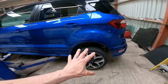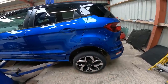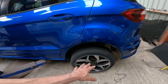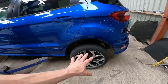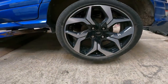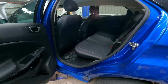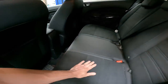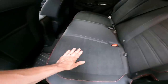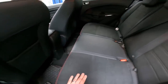So the optional extra wheels, that comes with the, is it the tech pack or the comfort pack? It's one or the other, but they're not the normal wheels that the ST line comes on. They're the optional extra. Are they 18s? They are 18s, yeah. Inside, we've got lovely half, I don't know if it's suede or if it's Alcantara. It's one or the other. Smells great in here, in fairness. It does smell great in here.